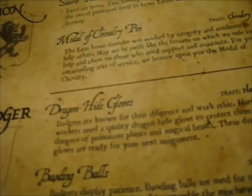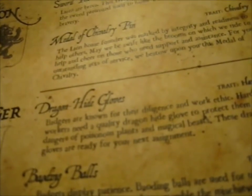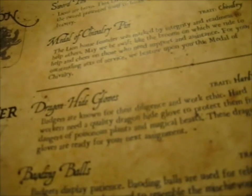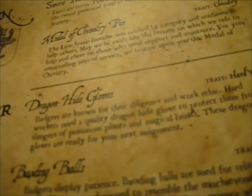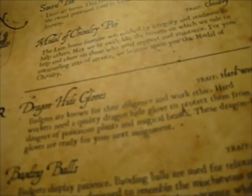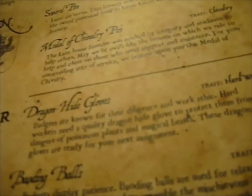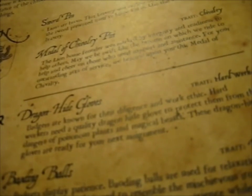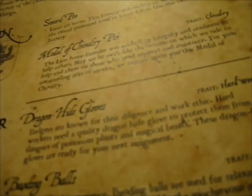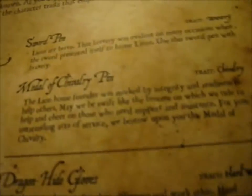Bowding or boding? I think it's bowding. Balls. Trait, patience. Badgers display patience. Bowding balls are used for relaxation and focus. These were designed to resemble the mischievous iron sports balls of the wizarding sport, i.e. bludgers. If you display patience while learning to control the bowding balls, it will improve your focus to remain on your broomstick when flying iron spheres come your way. I can't read.